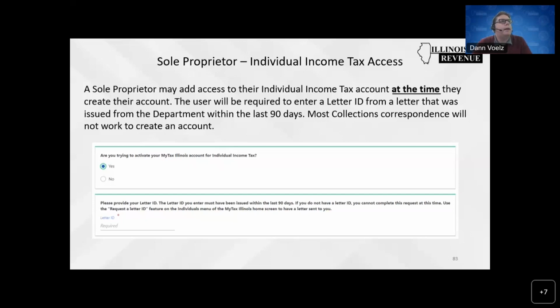And so at the time that they are creating the MyTax account, it will ask the question, are you trying to activate your MyTax Illinois account for an individual income tax? If they have that letter and if they are trying to do it at that time, they would need to mark yes, and then it will ask for the letter ID as confirmation.